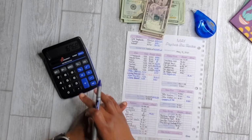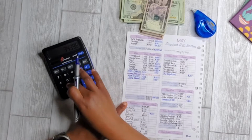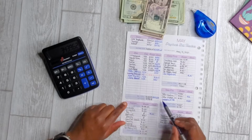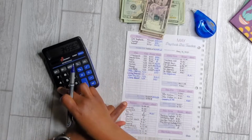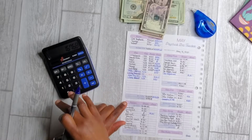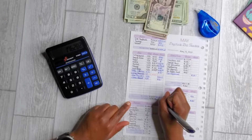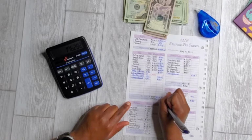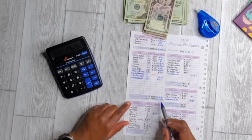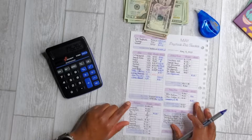my total income, $3,439.62, and subtracting my bill total, net minus $1,676.80, which leaves me with $1,762.82, which is significantly more than what I thought I would have had initially, so that's good.